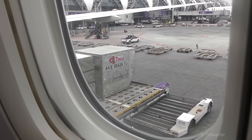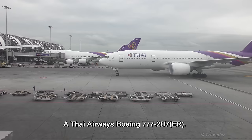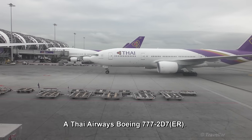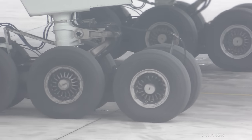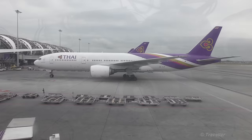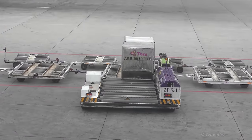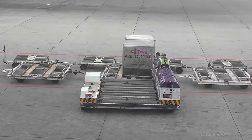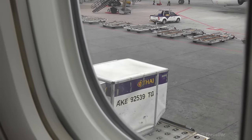Looks like some luggage has just been taken off the aircraft. Here comes a Boeing 777 next to us. Pathum 1, it's called. Maybe somebody cancelled the order for that cargo. More of it coming off.